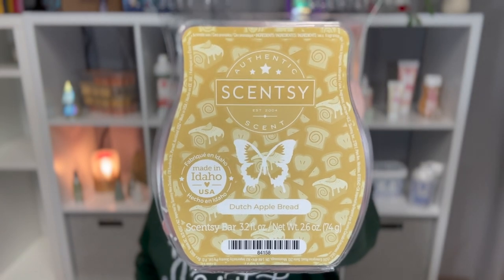So the first one is Dutch Apple Bread, and this is an empty. I actually have this warming in my room right now. That's why it's empty, because I just used it up. And it is described as fresh sliced apple tossed in warm cinnamon, brown sugar, and rolled oats. I really like this one. It's like the inside of an apple pie. It's very good to me.